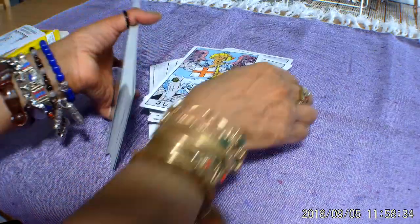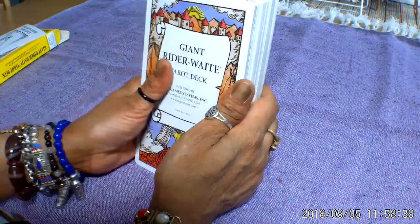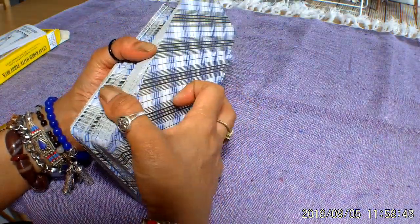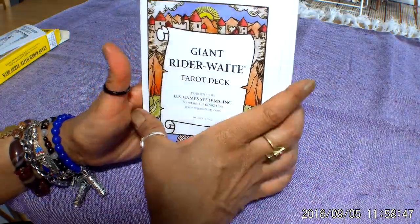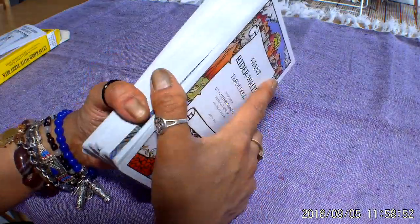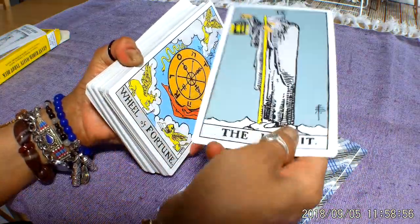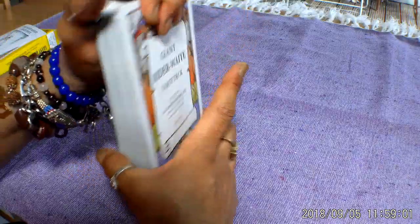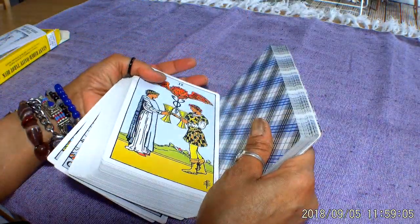I personally will always keep this as a learning deck as opposed to being a reading deck, because it is a bit big, but it is a really good deck in which you start off with and you get to see everything. And I believe that it is a must in every tarot reader's collection. They should have this deck with them to start off with, because it is so nice and informative just looking at a single card.